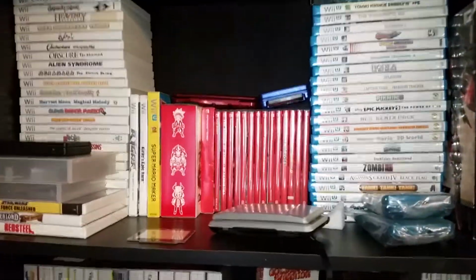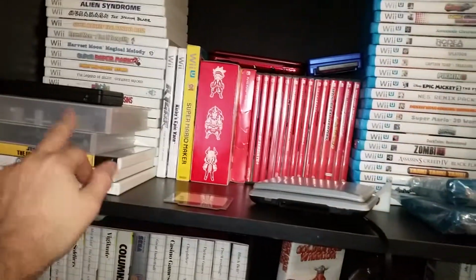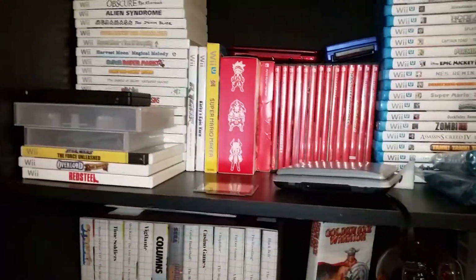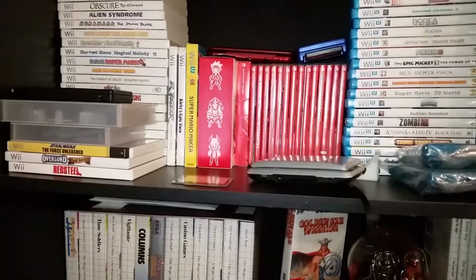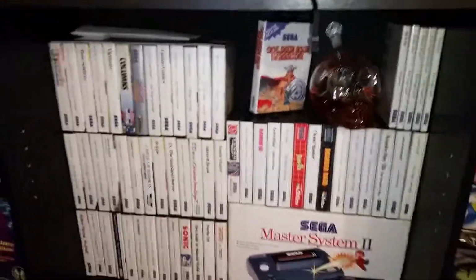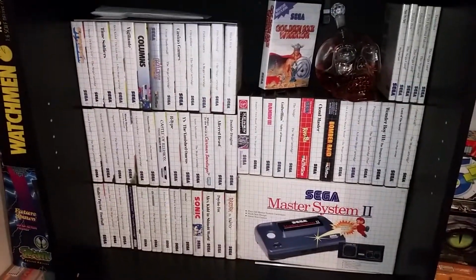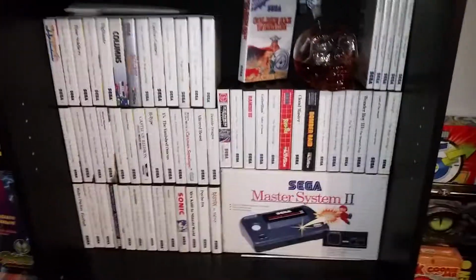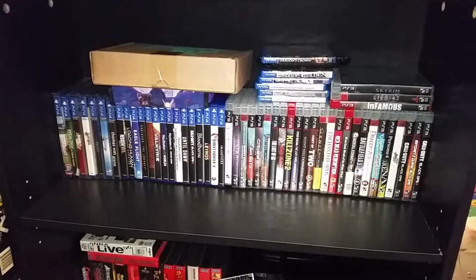Coming on down, I get into my Nintendo Wii, Nintendo Switch, and Nintendo Wii U collection, as well as some Game Boy games that I have hidden in here. I don't do a lot of collecting for the GBA or Game Boy. They're very hard to display, and it was never really big for me as a child. Coming down, I have about 3/4 of the US Master System collection, as well as a Master System 2 down there in box. We continue lower, we get into PS4 and PS3 and PS Vita.